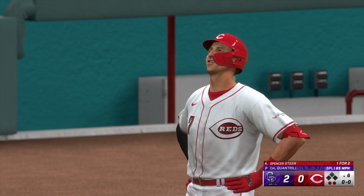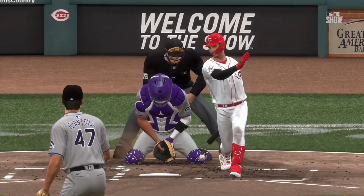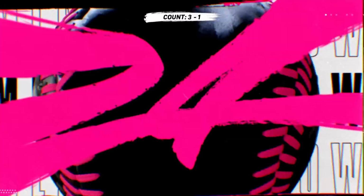That's about as nasty of a splitter as you'll come across, especially in terms of movement. I mean, that thing tumbles out of his hand and just drops off the table at the last moment. If he keeps it down, it's just so tough to put it on.